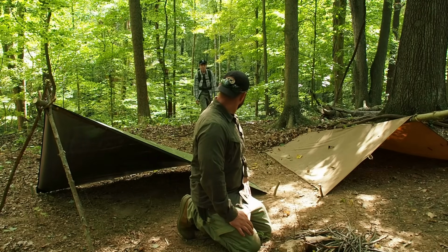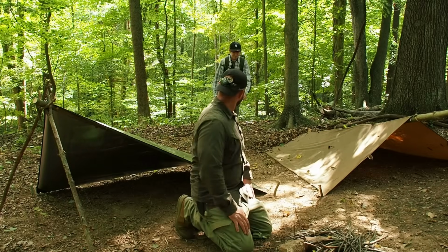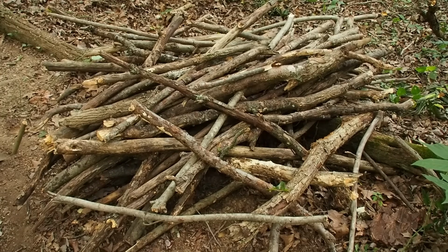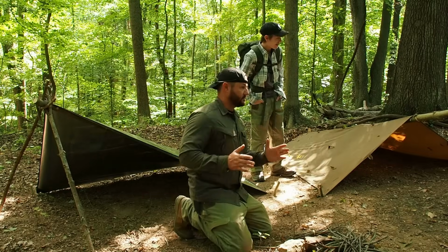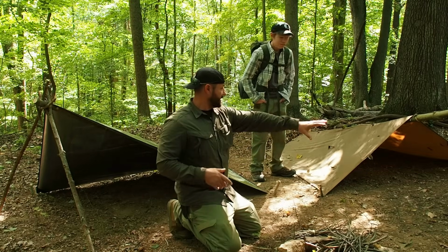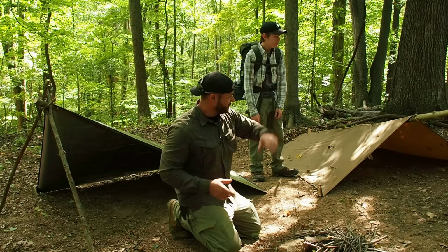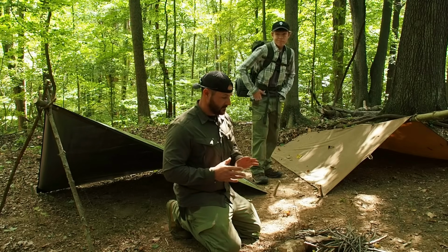Any luck? Surprisingly, no. No fish? Well, you're in luck here because I got something for you. Alright, sweet. See that wood pile right there? Look at the size of this ring. That wood's way too big. So if you can, break it down at least half the size and then just stack it right there. And then once this thing burns down, we start tossing wood on here. While you're doing that, I'll get a tinder bundle made. Then we'll get this fire going.